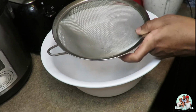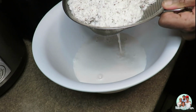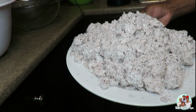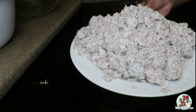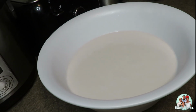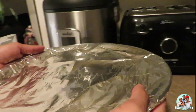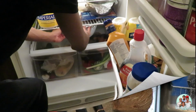After all that's blended, it's time to strain the coconut milk from the trash. Now this is what's left after you separate the coconut milk from the trash. This is what we call that. And in Jamaica, we would mix that with brown sugar and eat it. Oh yes, nothing gets wasted. Now after straining for about 1.5 million times, this is what you get. Ooh, nice coconut milk. Now I've covered it with some foil paper, and I'm going to place it in the refrigerator where it's going to stay 24 hours so that the cream could separate from the milk.